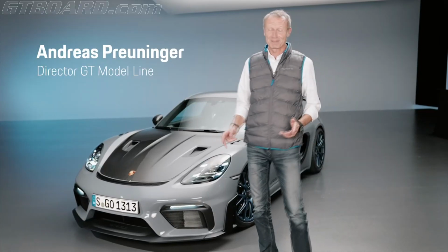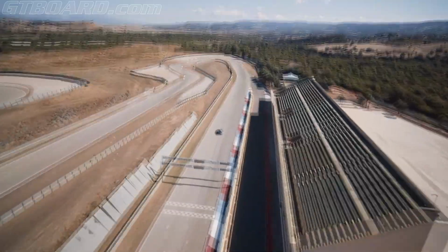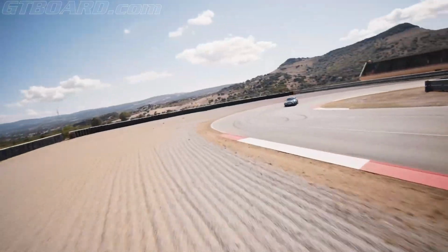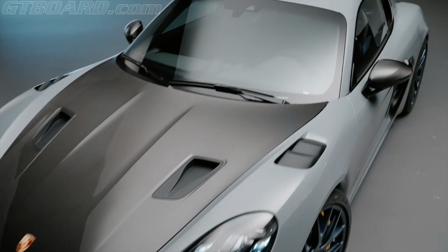Ladies and gentlemen, finally it is here, the new GT4 RS. The new GT4 RS has a 500 horsepower engine directly from the GT3.